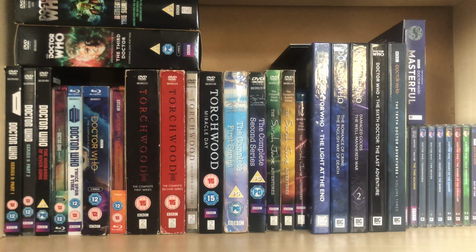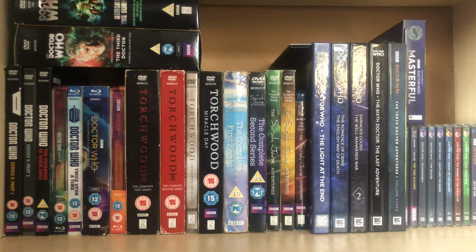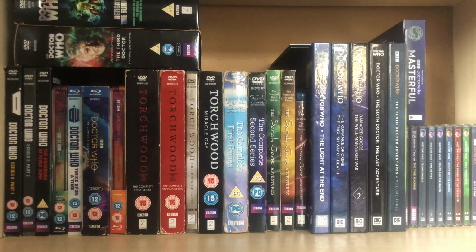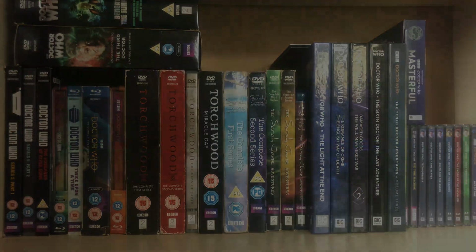So this is going to be a bit of a larger haul than last time, because my exams have just finished, so I treated myself to a couple of things from Big Finish. Well, I say a couple of things from Big Finish and the Who Shop, as well as some other things that I had on pre-order for a while, a couple of things that just took forever to arrive. So it's a big haul that we're going to be looking at today, so I hope you guys enjoy this video, and let's get on with it, I guess.